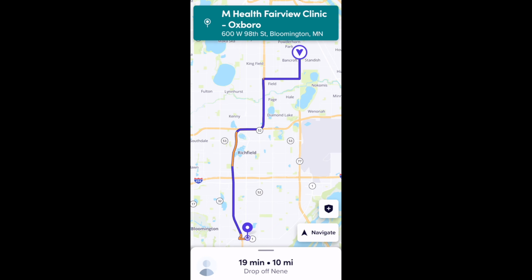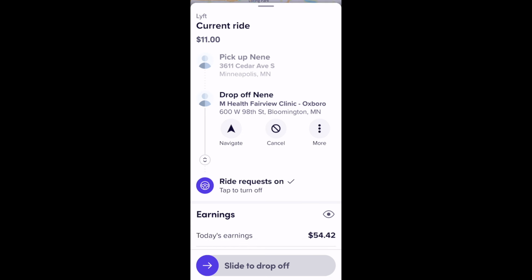All right, so to stop those back-to-back requests, you just slide up the bottom bar. And in the middle of the page there, you can see that ride requests are on. And if you tap that, it will turn those back-to-back requests off, so you won't receive those. And if you do want to turn them back on, you can just tap it again. You do have to do it on a per ride basis. I wish there was a way to turn these off altogether so you never receive them.